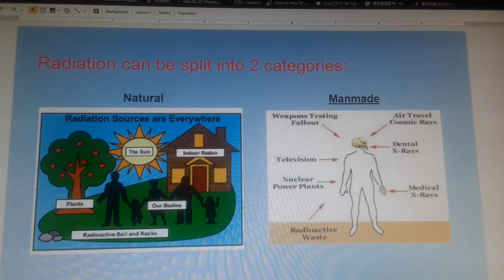Radiation falls into two different categories: natural radiation, which comes from the sun, the earth, and our bodies, and man-made radiation, which comes from nuclear power plants, tobacco, X-rays, and electronics, to name a few. Ionizing radiation that comes from natural sources is typically at low levels. Our main exposure to ionizing radiation is in man-made sources through the use of diagnostic medical exams.